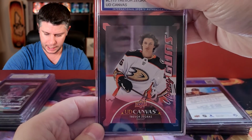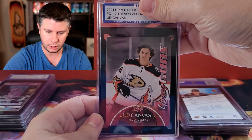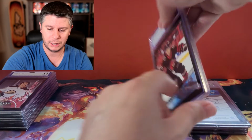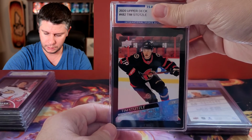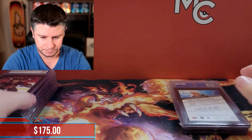So I got myself a Trevor Zegras Upper Deck Canvas. So this is a Young Guns. This is his rookie card, but as a canvas version. Came back as a 10, which is fantastic. And on screen, I'm sure I've been showing you the rough idea of what I think the cards are worth. And now we've got a Tim Stutzle, another Young Gun rookie card for the Ottawa Senators there. Came back as a 10. I like that. That's really cool.